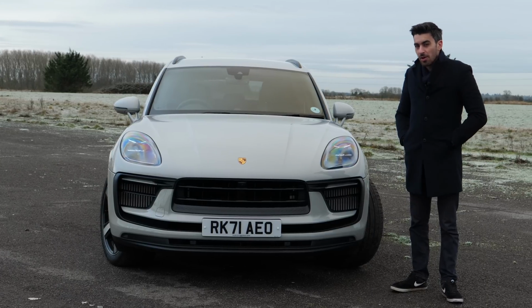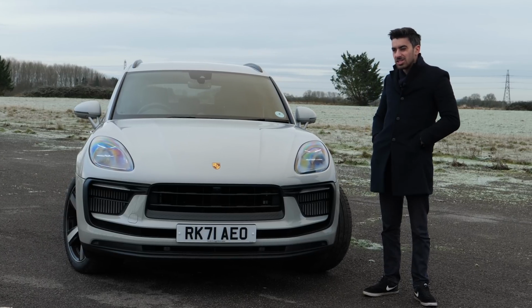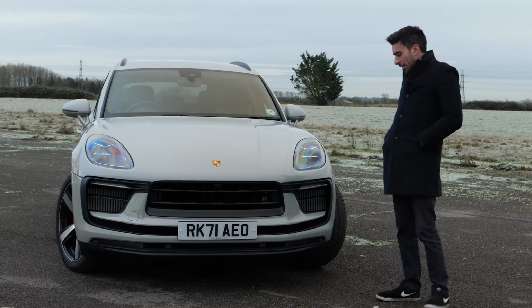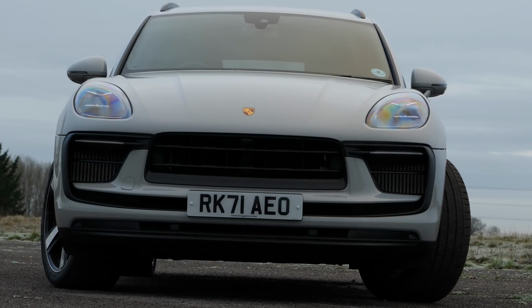One thing you won't see on the electric Macan is the sheer amount of grills that we have on the piston-powered one here, because it doesn't have an engine, so won't need that much cooling. Now, it's actually quite a fussy front end, yet it all seems to work together really well. It's a very, very striking looking car.